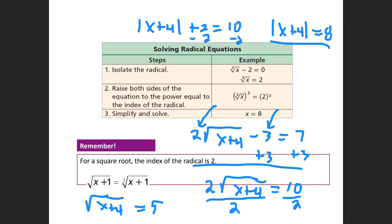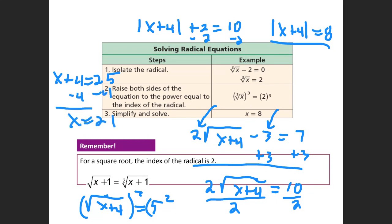Now I can square both sides, and I'd end up with x plus 4 is equal to 25. And then my last step would just be to subtract 4 from both sides. So x is equal to 21. Boom, done. That's it. So the rule always is isolate the radical.